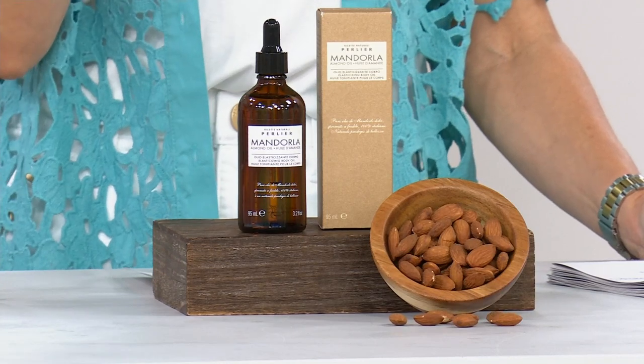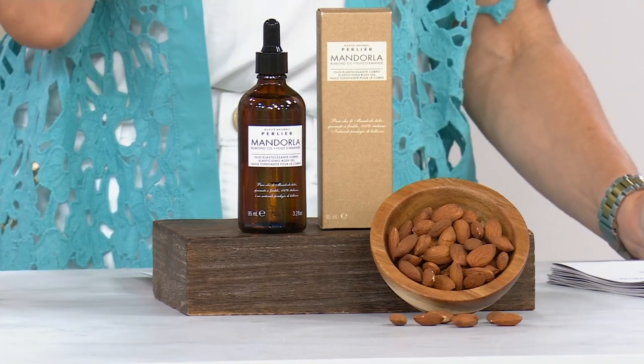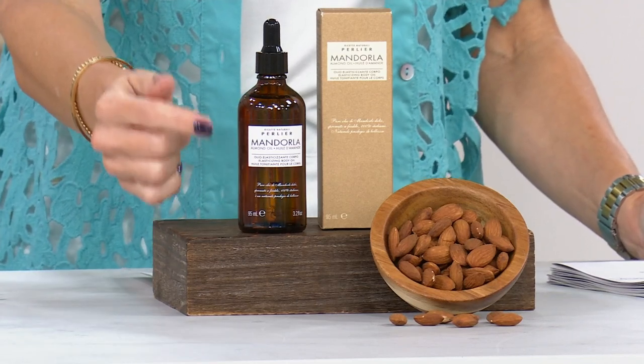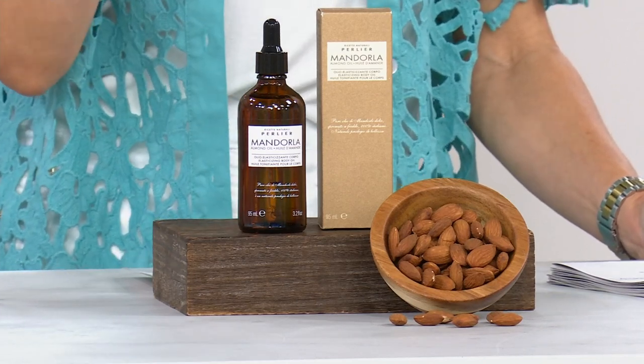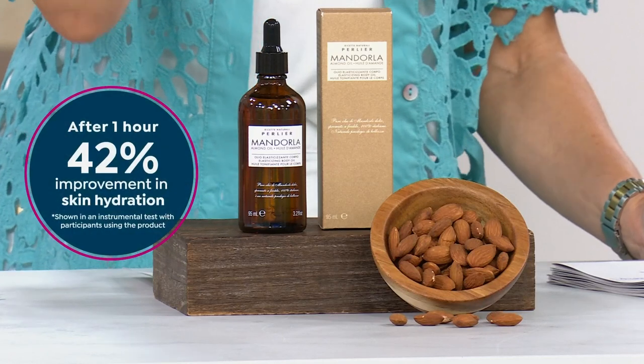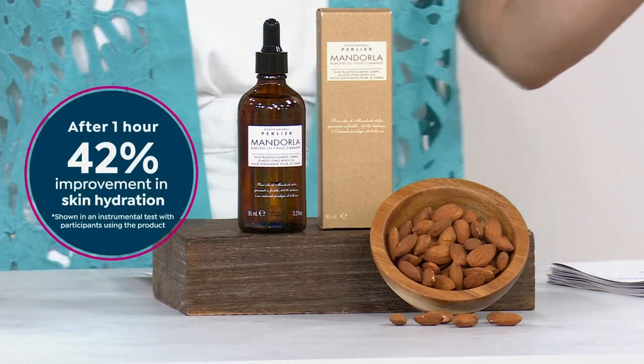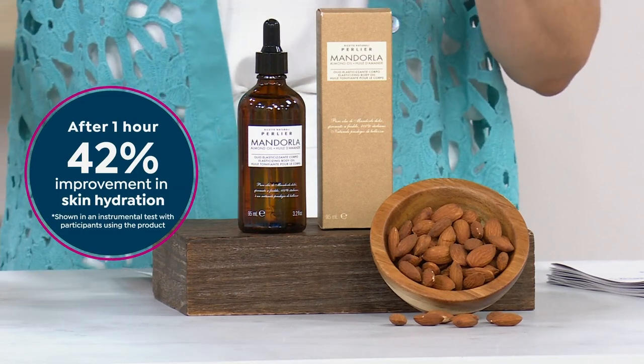Yep. The first time you use it, you need that boost of hydration. Maybe you have thin skin, papery skin, crepey skin. Add this body oil onto your skin. You're going to get an increase of hydration, boom, just like that, by 42% within the hour. And it just gets better from there.